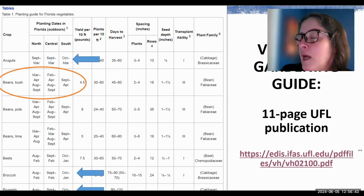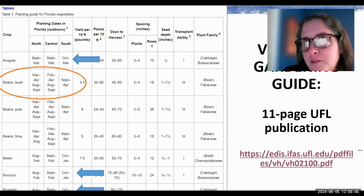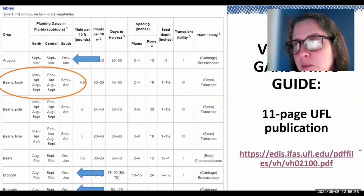But it is also a time where you might start being able to find some of the summer crops. If you are wanting to save seeds from Seminole pumpkin and calabaza and that type of stuff, you might be more likely to start seeing some of those crops at food stands or at local groceries if you're looking to save seeds from some of those crops.